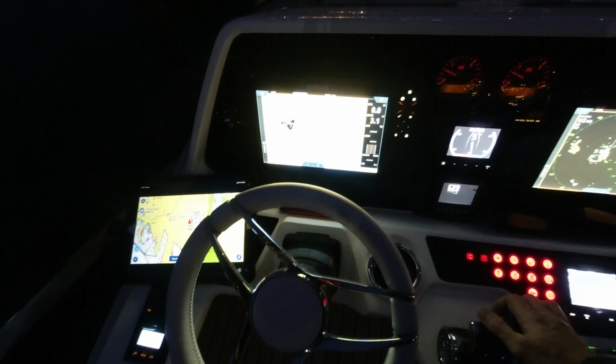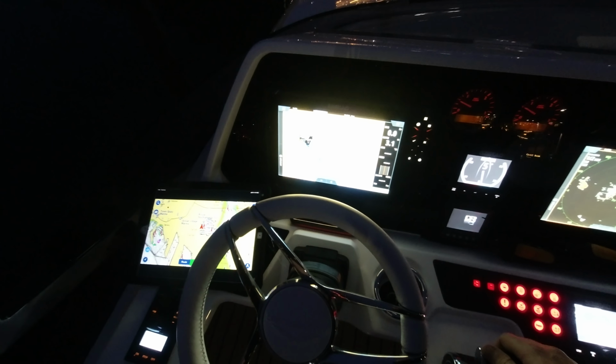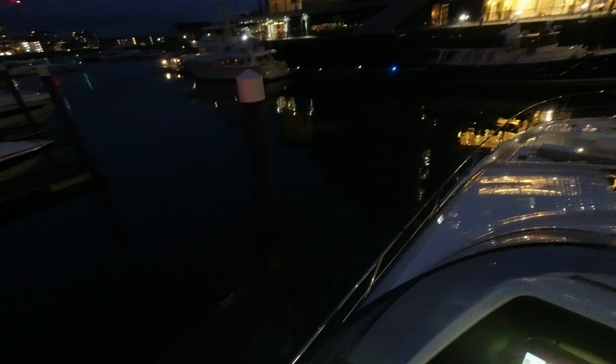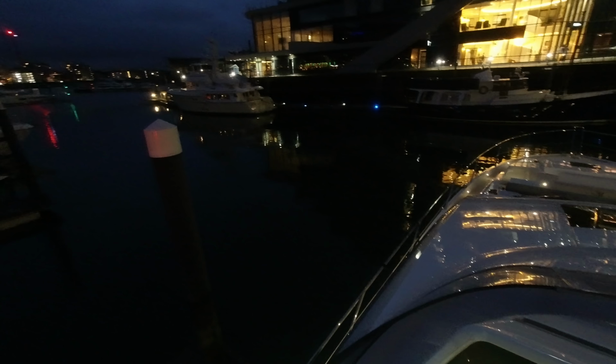So here we go, so just engaging our engines gently. We're just going to walk it out of the berth here. So the tide is gently on the way in now. We're lucky we don't have anything alongside us, so loads of room to take it off the mooring.